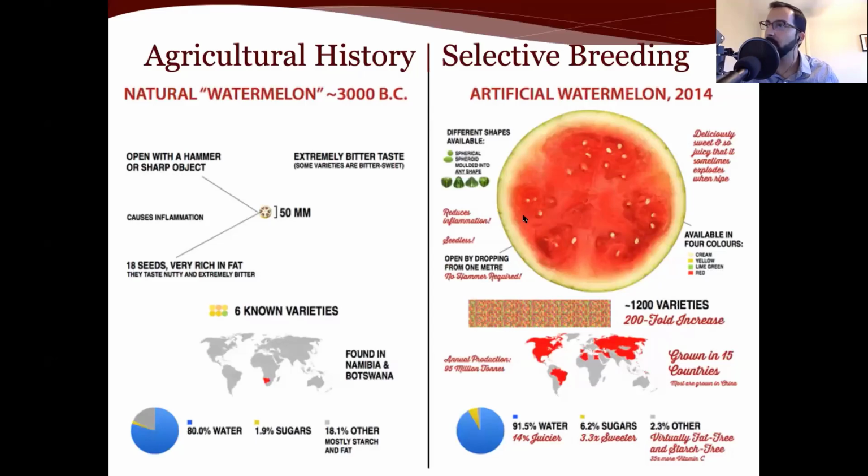Now, in this process of selecting for what we find delicious, we have also, in many ways, inadvertently selected for plants that are more delicious for pests, right? Or that have decreased defenses against pests. So as a result, they are now domestic plants that in many ways rely on our protection from some of the pests that they were naturally at one point resistant to.